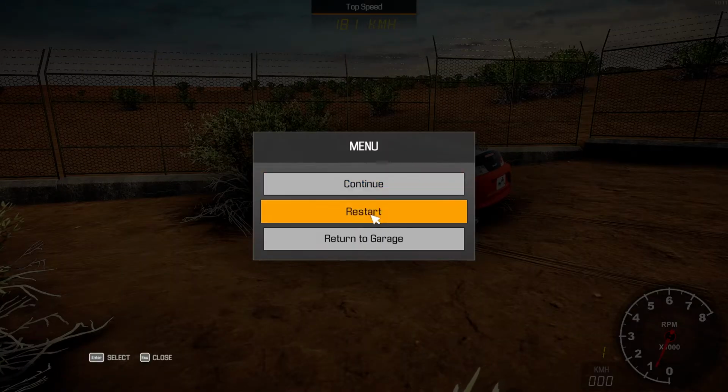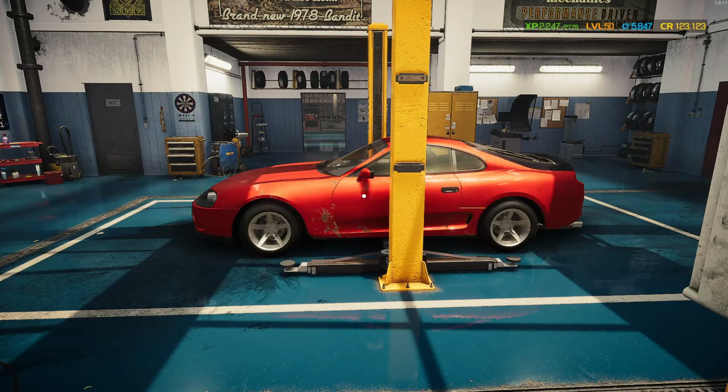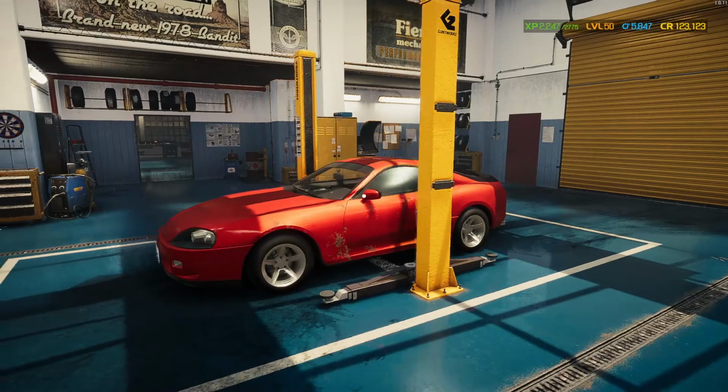181. So we're back in the garage, 181 kilometers per hour on the speed track before we hit the wall. So just have in mind that this is actually only running at 164 brake horsepower.